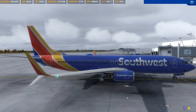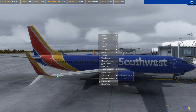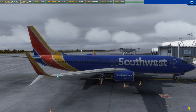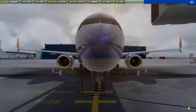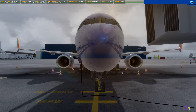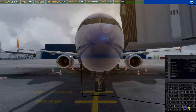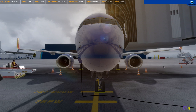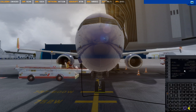Yeah, doesn't it always? Let's see. What is it, F12? Operate jetway. Yeah, see, I had the wrong one. That's fine. Confirm. Let's see if it works. Oh, it does work. I didn't think it was going to work. Let's get that door open. Cargo doors are open. Southwest likes to do the stuff from the rear. Open up the back one there.